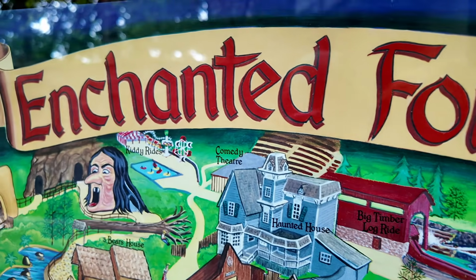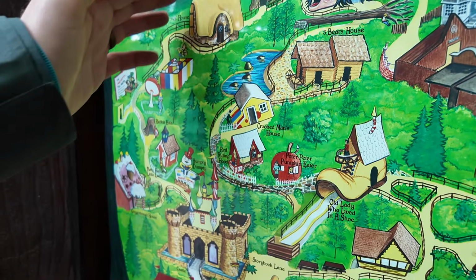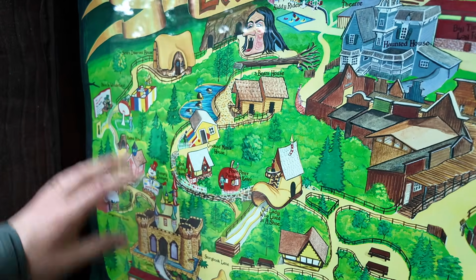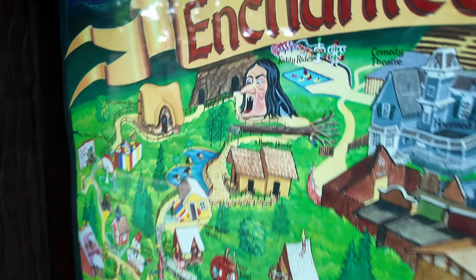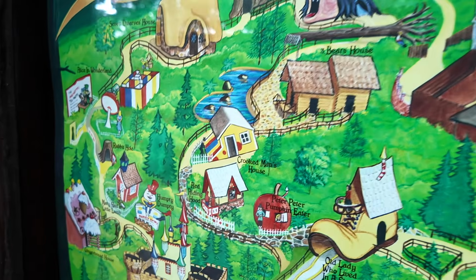And what we're saving for last is kind of the heart of Enchanted Forest, which is all these fairy tale zones, walkthroughs in this area on the north side of the park. It's called Storybook Lane. And look at this. They have a witch's head. Can't wait to see that. And Humpty Dumpty.